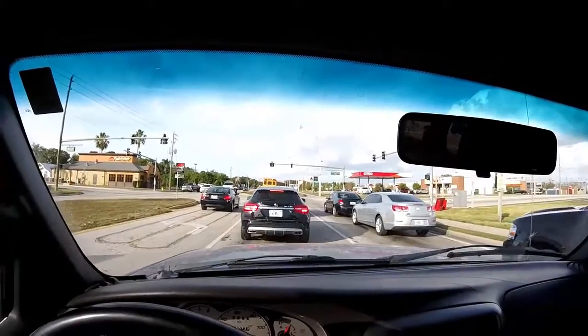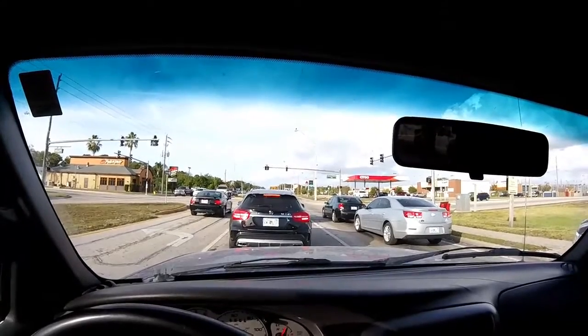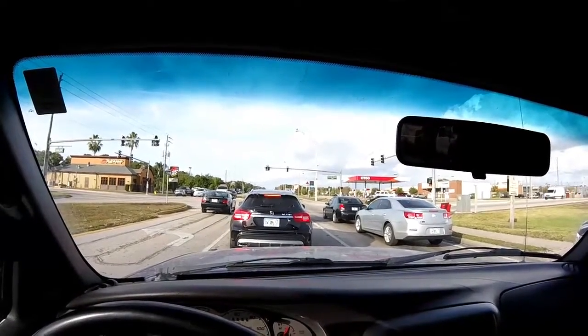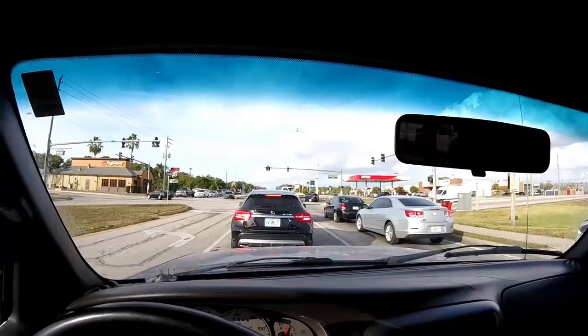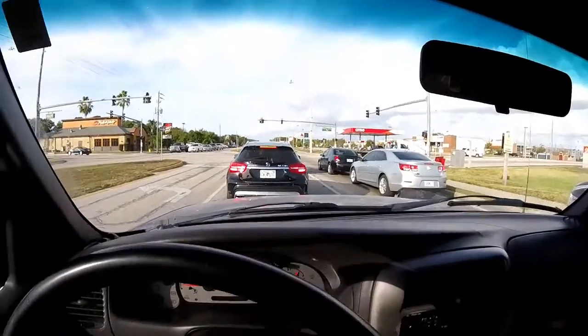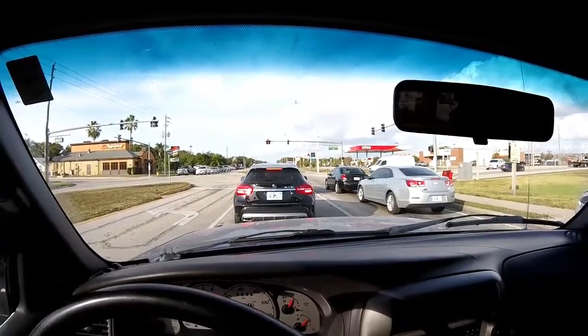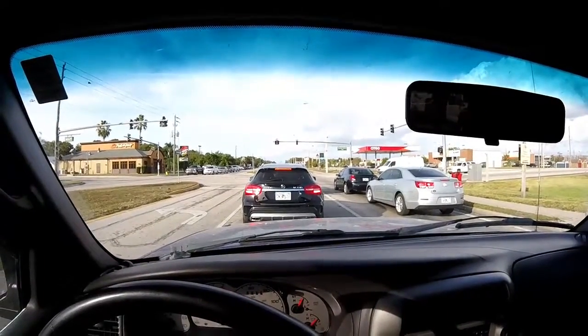$2.07 for gas down here. That's pretty good. I know you get up into the Carolinas and Kentucky and it's over $2. And something else, I don't know, maybe where you're from they do this, but the dollar store down here sells beer and wine. Our dollar store definitely don't.